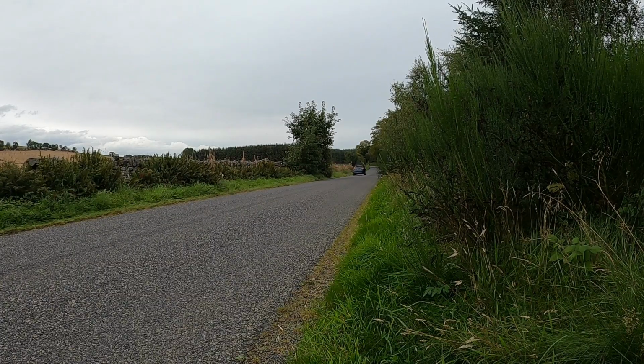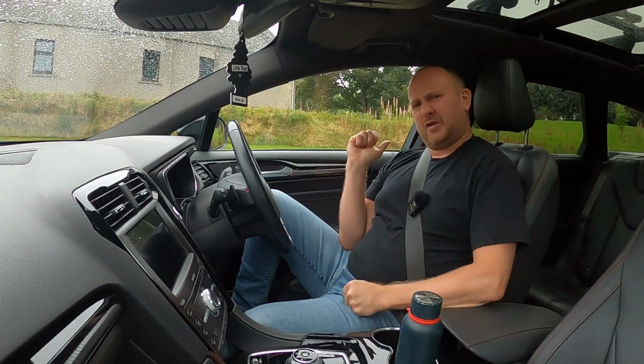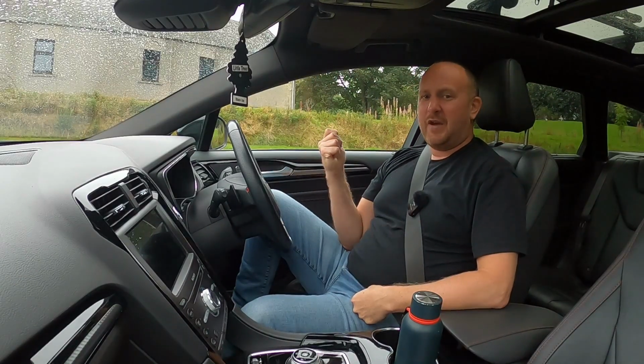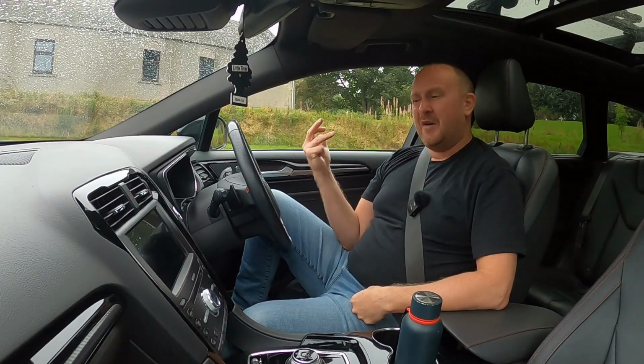I mean, this is an older car though as well. Again, this one's got 50,000 on the clock, and there's an engine warning light on, so we don't really know exactly what the issue is, but I just didn't think it was as quick as other 2-litre diesels of the same size of car that I've driven, but it was still quick enough.